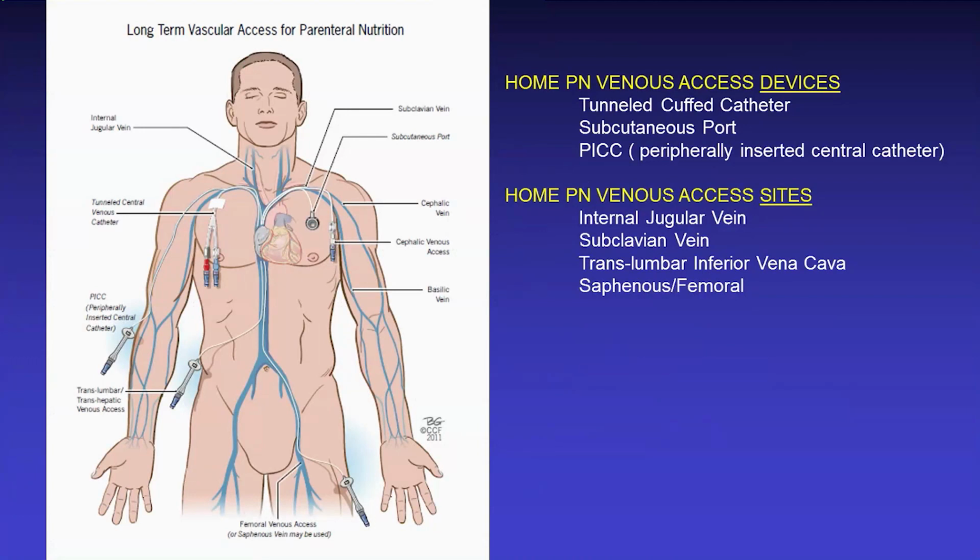The success of a home parenteral nutrition program depends on obtaining adequate, safe venous access. There are a number of venous access devices that can be used, but the tunneled cuffed catheter is the primary device that's used for most patients. The cuff winds up being placed in the tunnel from the exit site to the insertion site and the appropriate venous access.